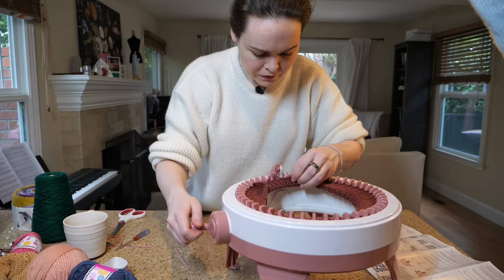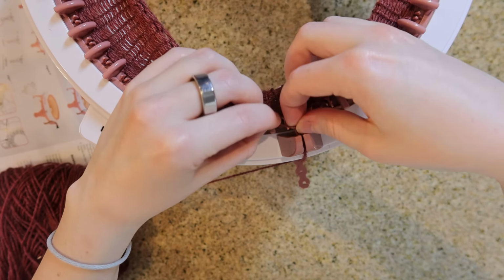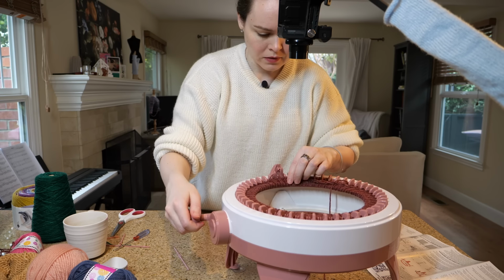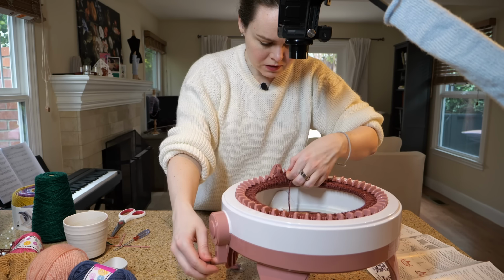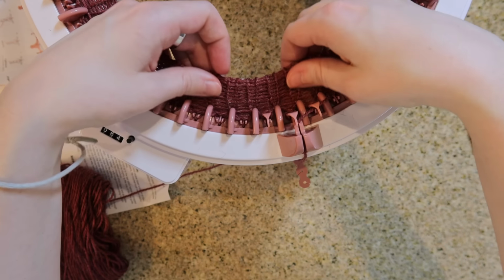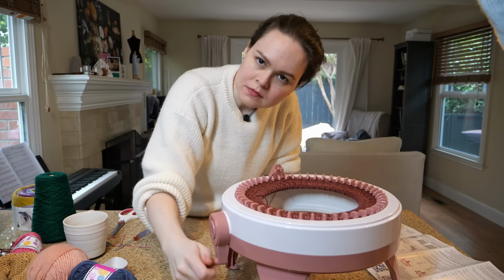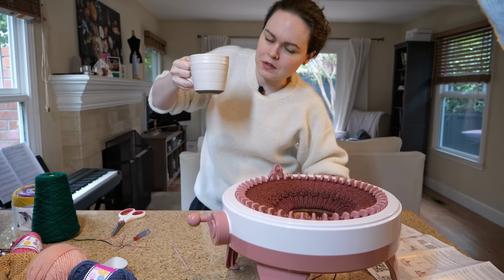Oh. Not you. You. Pick up a loop, put it back on the hook. Back on the hook. Back on the hook. And then the last one should be about there. Okay. Now I'm just going to keep knitting. And then the brim will be secured in the knitting. I'm too old to lean over and do the thing.